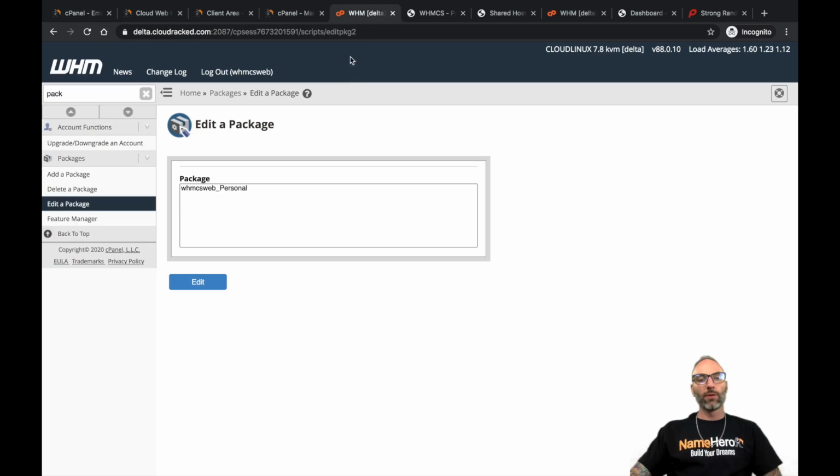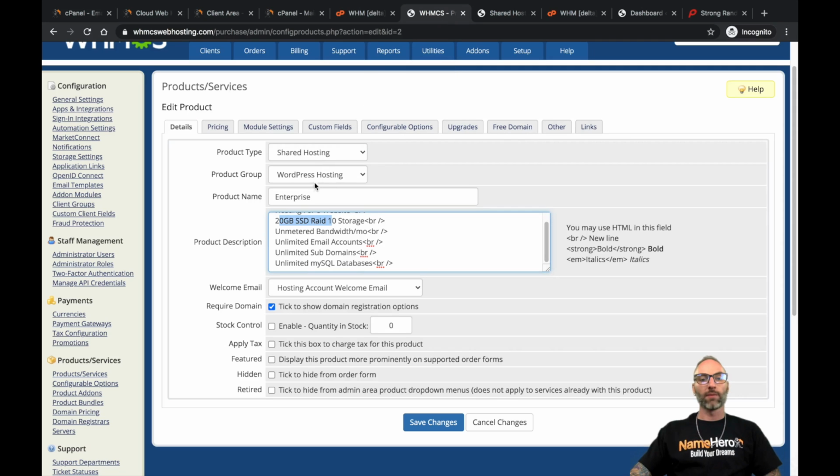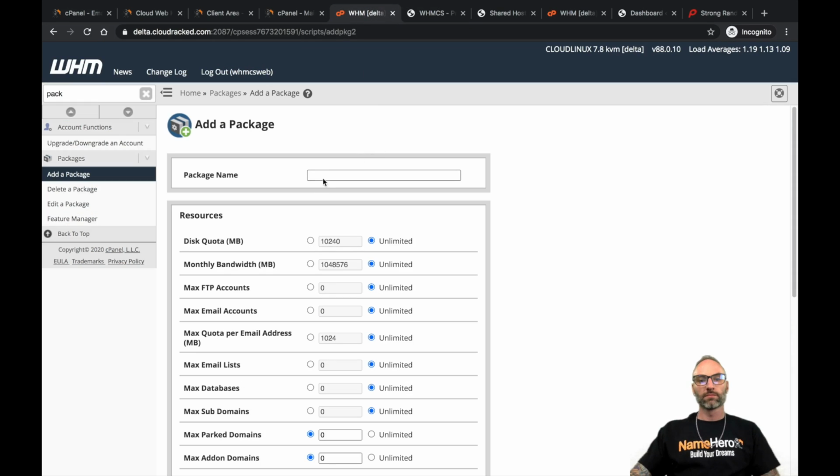Now we need to go back to Web Host Manager, and we have to create the package in here too. So add a package, and I like to copy and paste, so go back in here. Paste, daily disk quota. Now remember, this is in megabytes, so that's why we have to add 3 zeros after the 20. So that's 20 gigabyte is 20,000 megabytes.